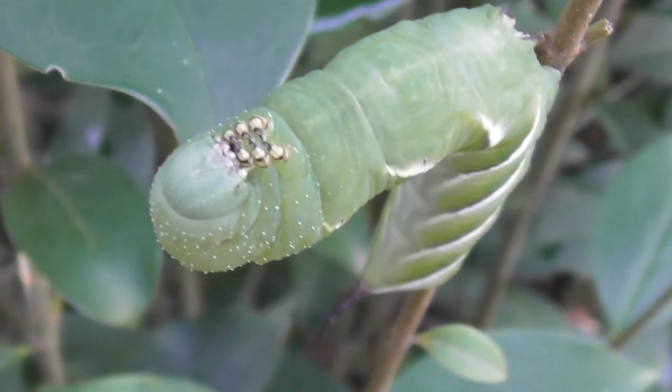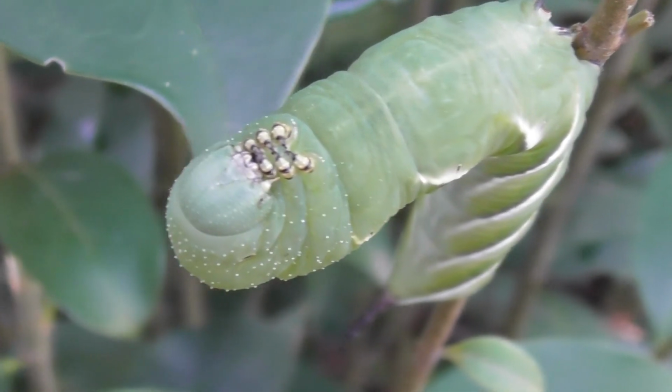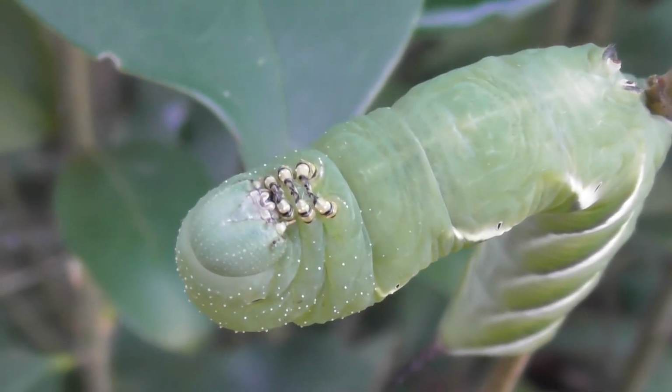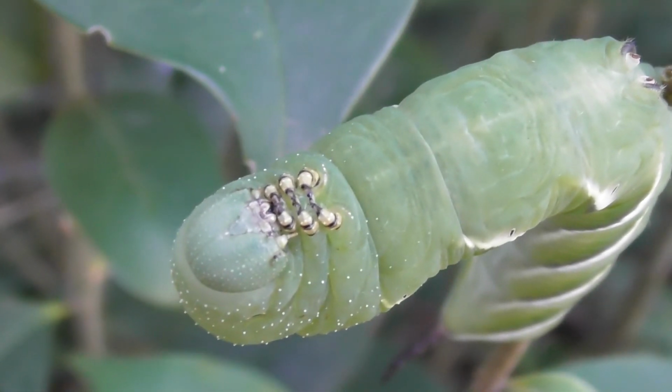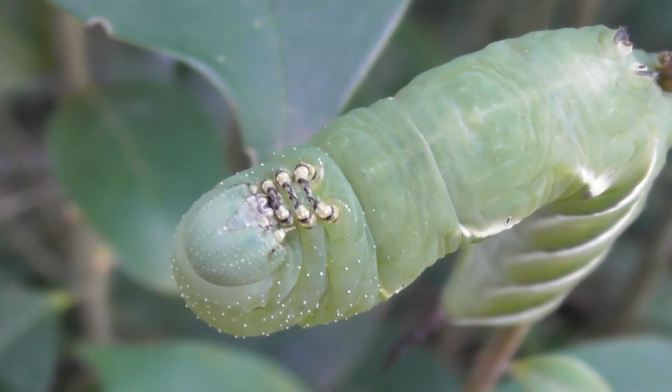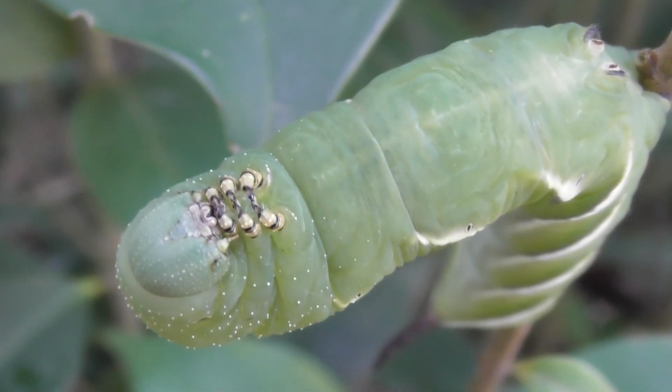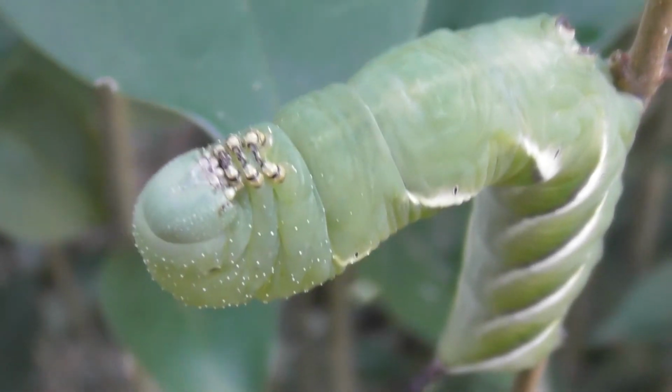Handheld footage instead. I can't be bothered using the tripod. It's too difficult. Too shaky. There's a view of the caterpillar's mouth. I suppose that's your mouth, is it? Is it your eyes as well? I'll go around the other side in a minute.